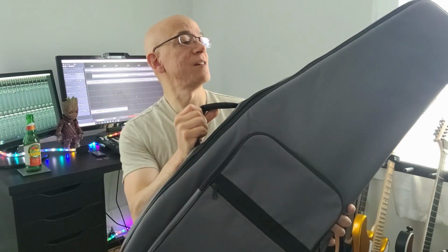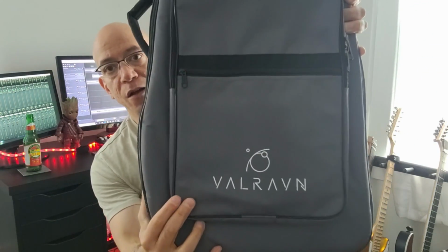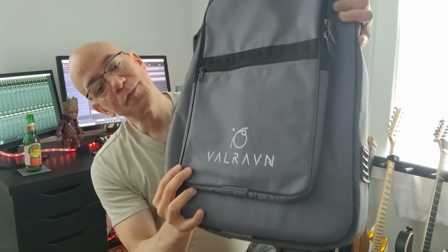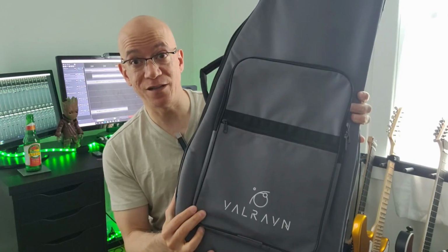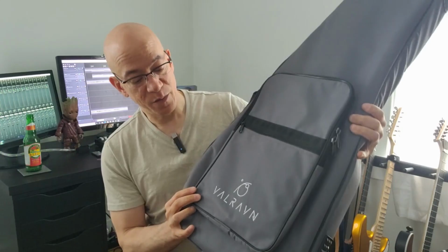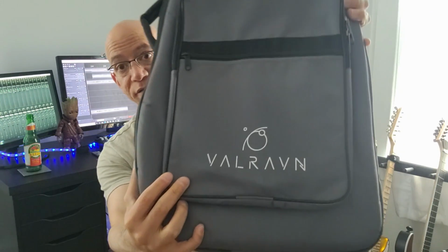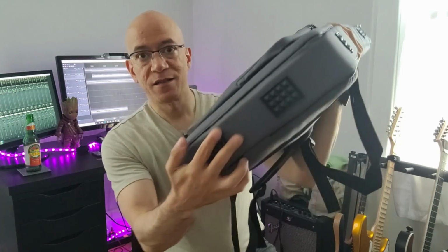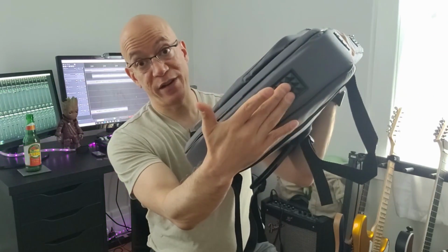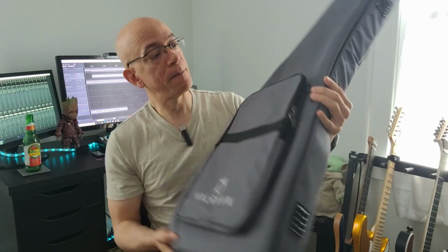Okay, so this case, it's a gray textured material, and it has the Valravn insignia there. When I first heard of this, I was saying Valravn because I'm a silly American, but apparently it's pronounced Valravn. I'm probably still messing it up, but I love that logo. It looks really cool. It has down here this extra protection, which I think is great. Some of the soft shell cases have this, that's what I look for in soft shell cases. As you can see, it looks pretty thick and padded.